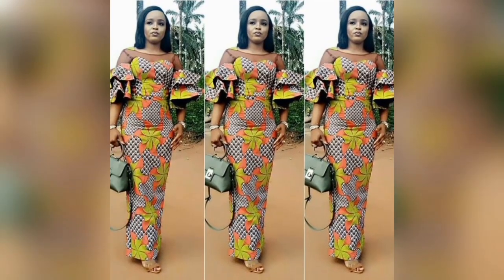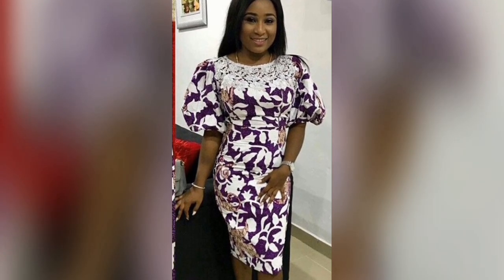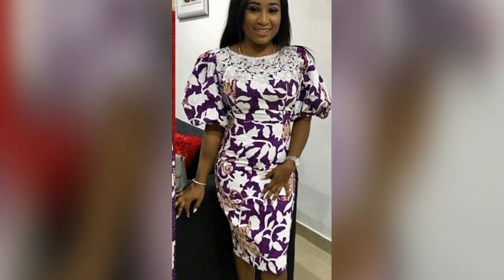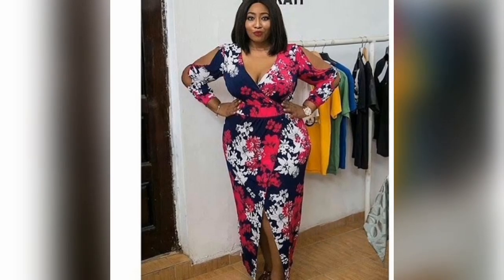The two-step hand, the see-through around the neck. Wow. This is amazing. This is beautiful, guys. This is just what we need. You definitely need this style in your closet.